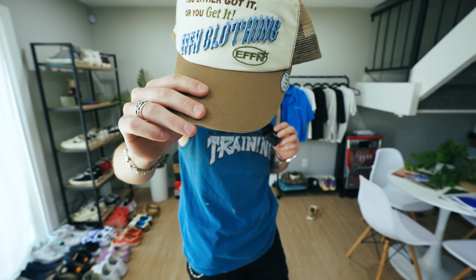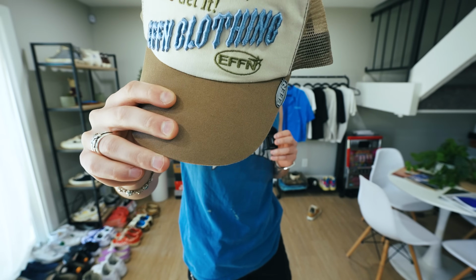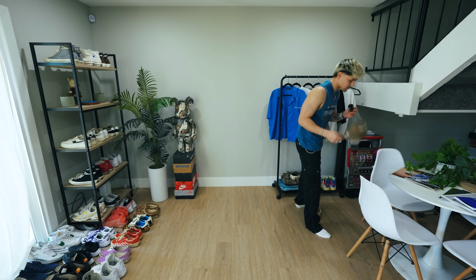Also wore the F&Clo trucker hat with this outfit as well, just to kind of tie in the khakis on the bottom half, along with the blues that you guys can see up on the tank. Almost forgot to throw this on, but also wore this one on Tuesday.